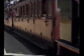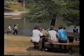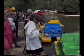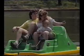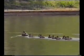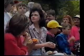Dodging through the Dandenongs and marvelling at the scenery is one thing everyone likes to do. Having lunch and a bit of a stretch is another. This trip took time out at a place called Emerald Lake, a chance for everyone to munch and crunch, take in a paddle boat ride and let the rest of the world paddle by. But before too long, you're itching to get back on the tracks and hear the whistle scream.